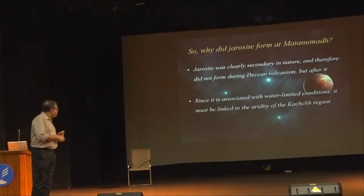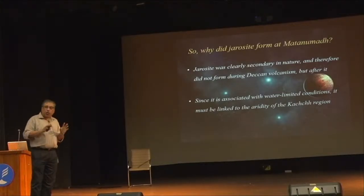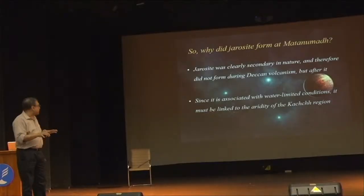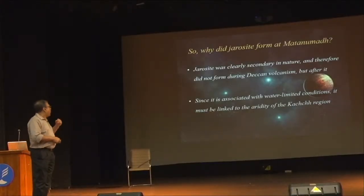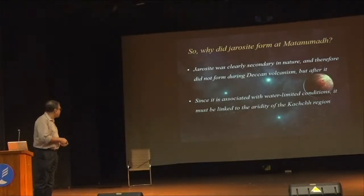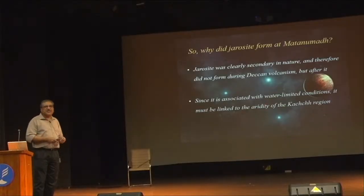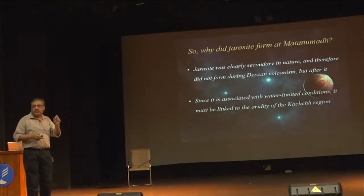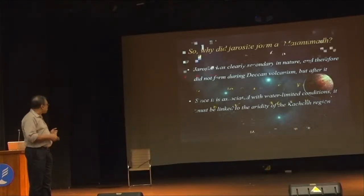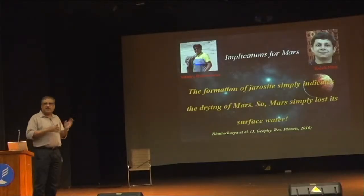However, we know that jarosite has another property. It thrives under water-limited conditions. And water-limited conditions means that the water-to-rock ratio must be low. It means that it's wet, but it's not completely dry. You have a low water-to-rock ratio. Under these conditions, in Kutch itself, we can see that the original sedimentary rocks must have been deposited when there was a lot of water inside the rocks. But then, ultimately, Kutch today is extremely arid, so there was a change in the climate. And we think that that is really about the time when jarosites precipitated, when the amount of water was decreasing. So, how does this reflect on Mars?